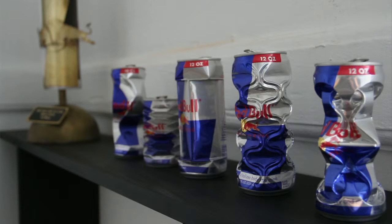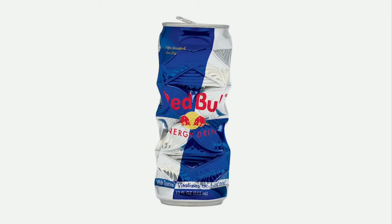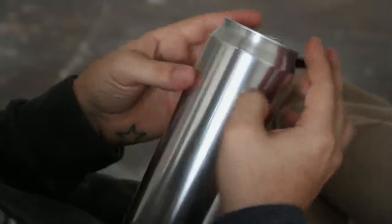Red Bull has this art competition that they had been doing in different cities. It's called Art of Can. So I entered a sculpted Red Bull can, and it won the first prize in their contest. So that was really encouraging, that other people were receptive to it, that it was something worth pursuing. But it wasn't until 2 years after that, I don't know what caused it, but just the idea popped into my head to use a blank can.